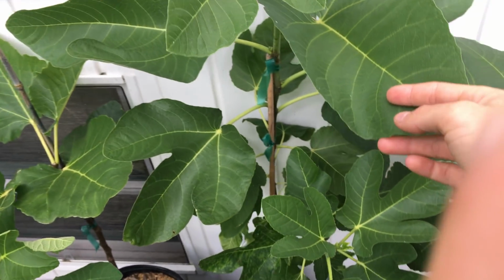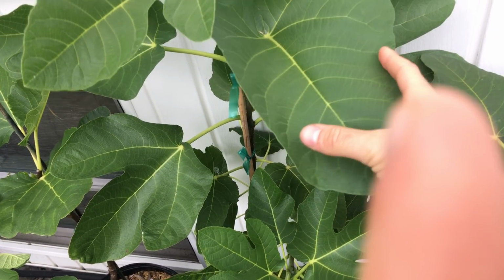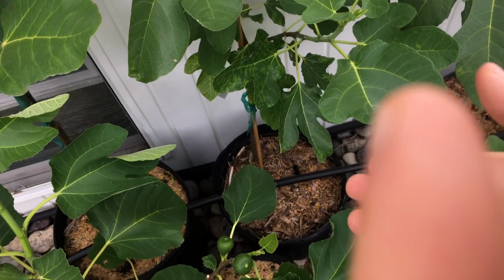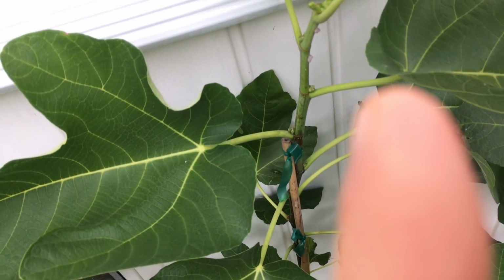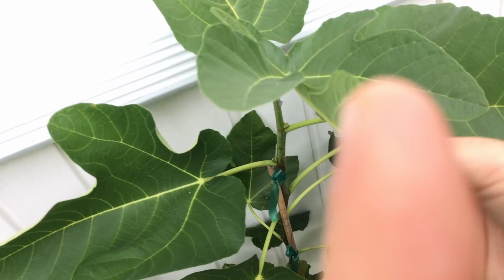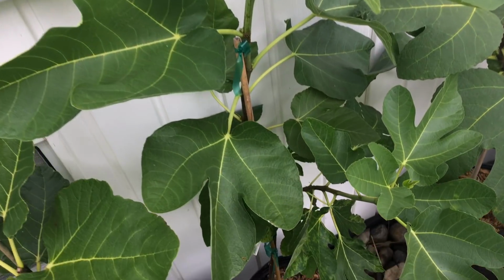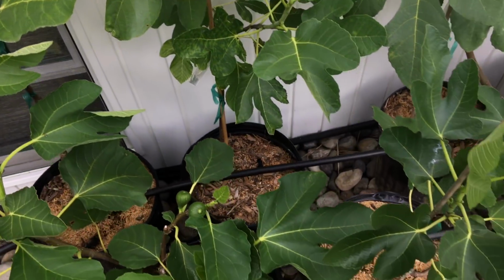Here's a second Cavalieri tree that I have. So I have two of them, one in a 10-gallon and one in this 5-gallon size here. This one looks like it's fruiting right now as I pinched it, but it's too late now. So I'll probably take off a lot of these fruits that are forming and let it grow this year.